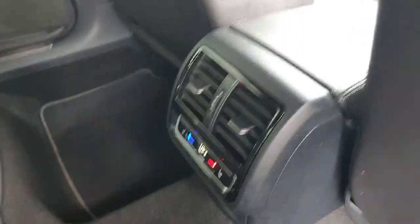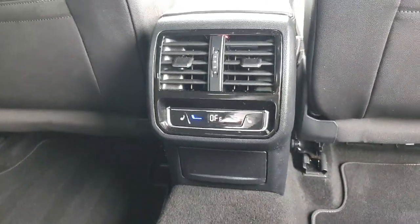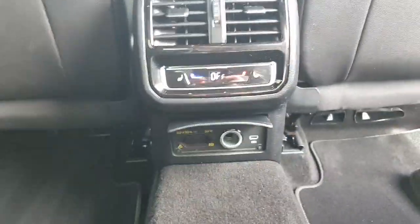In the centre here, we have our rear air conditioning system, so we can actually adjust the temperature differently in the rear to the front if needs be. Both sides will have the heated seats in the rear also. Just flick up here, you'll have your USB charging port and 12-volt cigarette lighter.